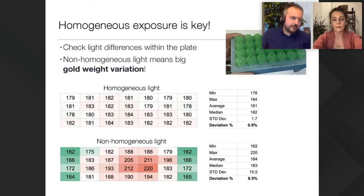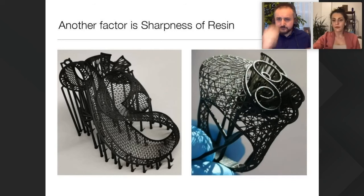But if you have a printer like, let's say, an LCD printer, but also other printers, where the light in the middle has a higher intensity than in the corners, then the prints that are made in the middle and the corners will have a big deviation. Here we have around 8 or 9% of deviation. And that deviation means also gold weight deviation after when you make the casting. So it is very important that you have homogeneous light, and there are tricks where you can try to increase your homogeneity by using masking systems and so on. But the best way is to have a homogeneous light at the beginning. That's what I would say. Okay. Any questions, or do I continue?